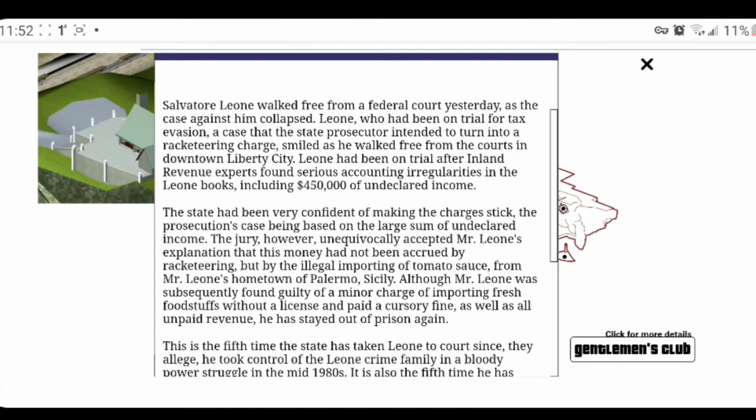The state had been very confident of making the charges stick, the prosecution's case being based on the large sum of undeclared income. The jury, however, unequivocally accepted Mr. Leone's explanation that this money had not been acquired by racketeering, but by the illegal importing of tomato sauce from Mr. Leone's hometown of Palermo, Sicily. Although Mr. Leone was subsequently found guilty of a minor charge of importing fresh foodstuffs without a license and paid a cursory fine, as well as all unpaid revenue, he has stayed out of prison again.